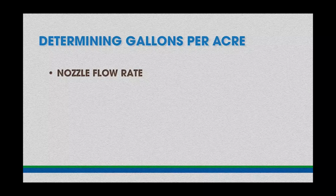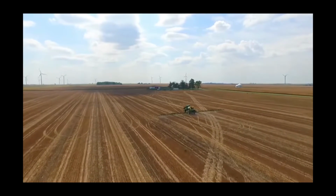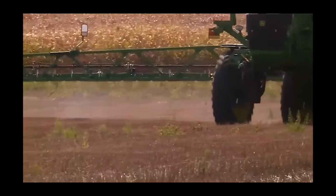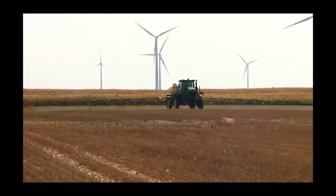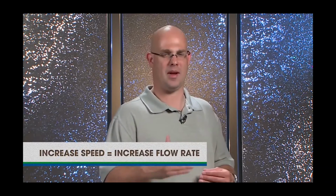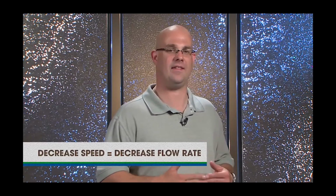Why does this occur? We mentioned the 3 things that determine the gallons per acre. If you remember, they were nozzle flow rate, ground speed, and effective sprayed width. Those are the 3 things that determine your spray application rate. If you're changing the speed during your application, you have to compensate with either nozzle flow rate or effective spray width to make sure that the gallons per acre doesn't change. If you speed up and don't change anything, you actually will be applying at a lower gallons per acre. In turn, if you slow down but don't change anything, you'll actually be applying at a higher gallons per acre than what you were originally. So as you make speed changes, you've got to compensate with changes in flow rate. An increase in speed requires an increase in flow rate in order to maintain that gallons per acre. A decrease in speed requires a decrease in flow rate in order to maintain the gallons per acre you want to apply at.